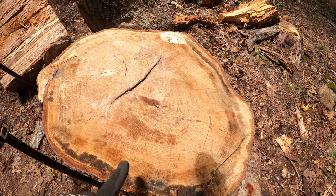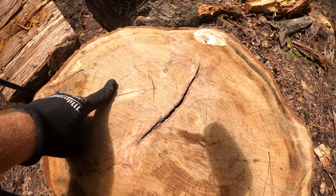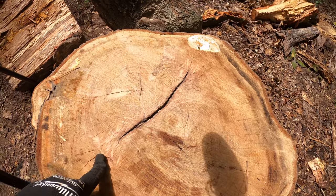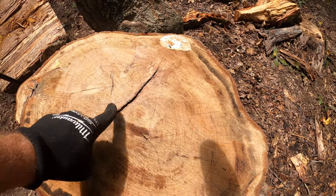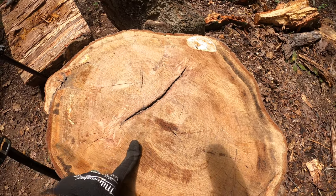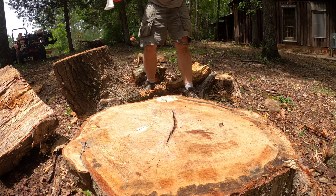So this next one might be a little problematic. This is actually a crotch right here. You can see where a big limb came out right there and right there. There's heart right there and heart right there. So I don't know how this is gonna work out. Oh yeah, right.